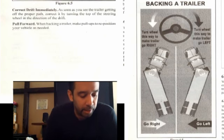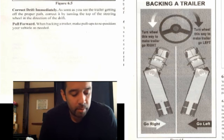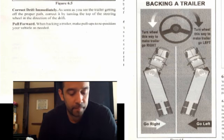Correct drift immediately. As soon as you see the trailer getting off the proper path, correct it by turning the top of the steering wheel in the direction of the drift. Pull forward when backing a trailer. Make pull-ups to reposition your vehicle as needed.